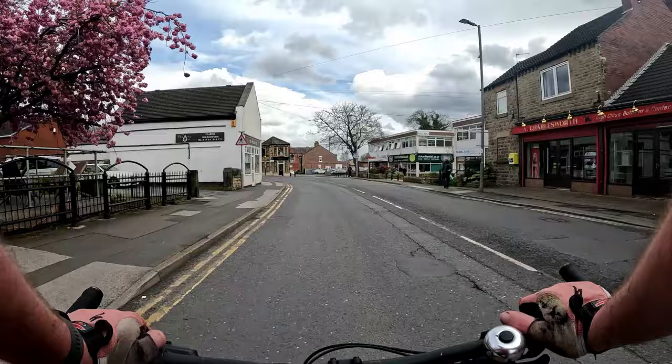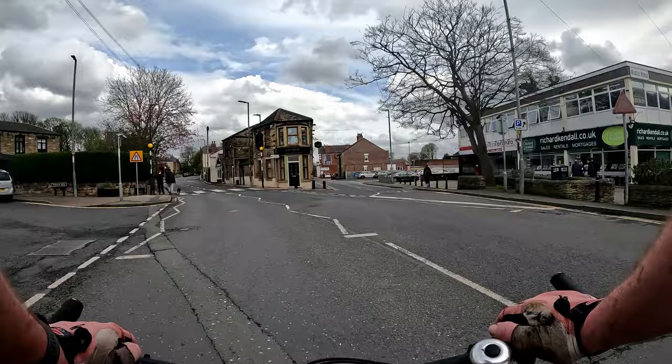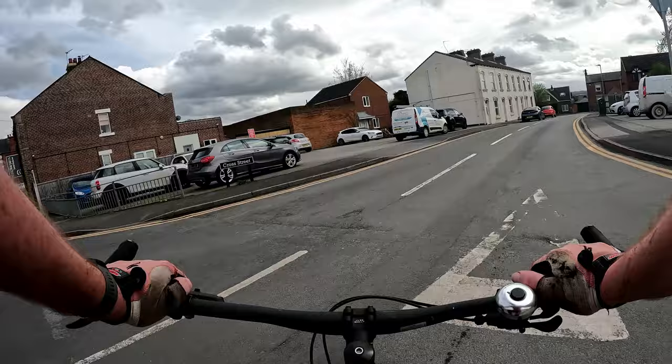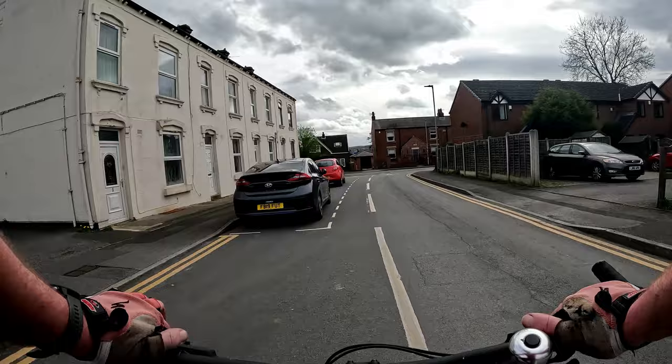So this is the centre of Horbury. Got to be a bit careful. There's some turns coming short order. Right turn, arm out, yep. I'm inside the last mile now, maybe even closer to the finish than that. But it's the sort of riding where you've got to have eyes in the back of your head.